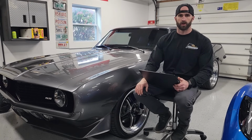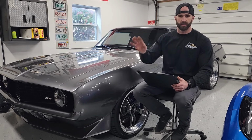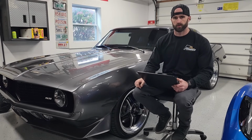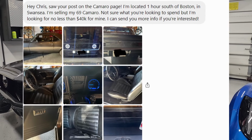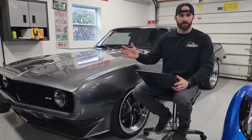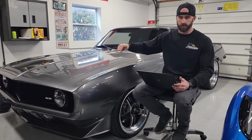The reason I didn't jump on it was because I wasn't crazy about some of the stuff on the body, like the front splitter and some other stuff. I saved it in my favorites and kind of said, hey, maybe I'll get back to that. I ended up making a wanted post on the first gen Camaro classifieds, and this guy actually came and said, hey, I'm just south of you in Massachusetts and I'll take 40 grand for the car. So I was like, that's $15,000 off an already fantastic price. I'll be there tomorrow. So I came, gave a deposit, picked up the car the next day, 40 grand, good to go.